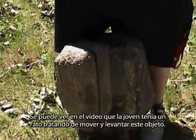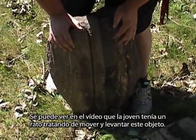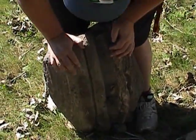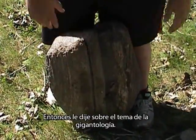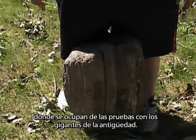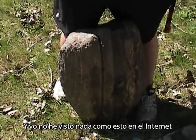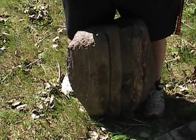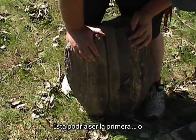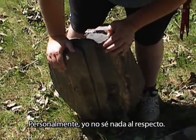Now you can tell by the video that this young man had a hard time trying to move and lift this object. And so from there, I introduced him to the subject of giantology, where they deal with evidence of ancient giants. And I haven't seen anything like this anywhere on Google. This might be the first. I personally don't know anything about it.